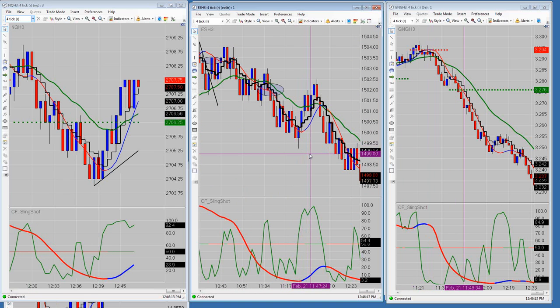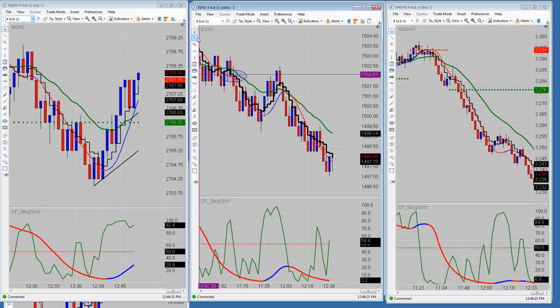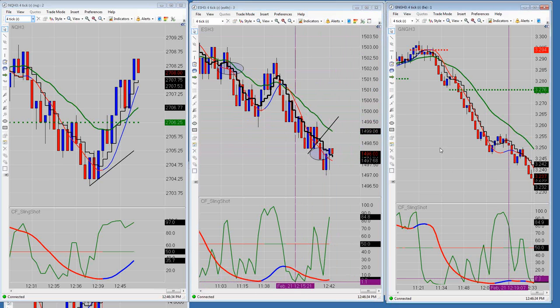Okay, the ES was definitely tradable this morning, which is good. All we need is volatility. As long as we have that volatility, then you can trade the thing. Normally it doesn't have that much volatility. All right, the down close right here with the bearish divergence was a spot to enter. Right there. All right. Let's see.